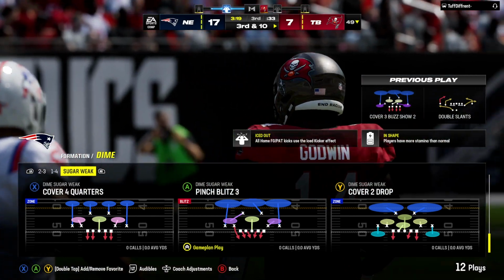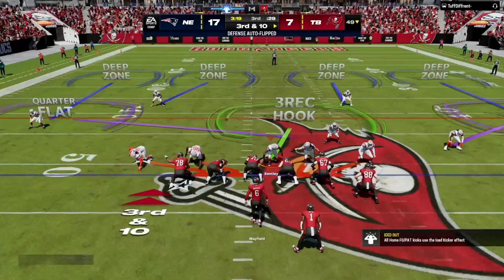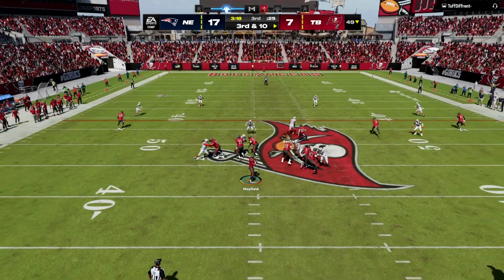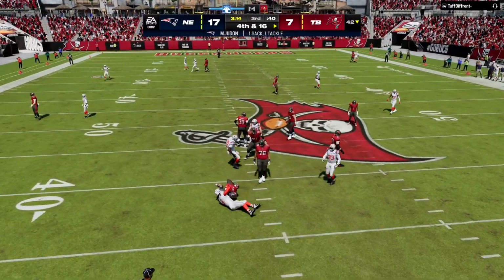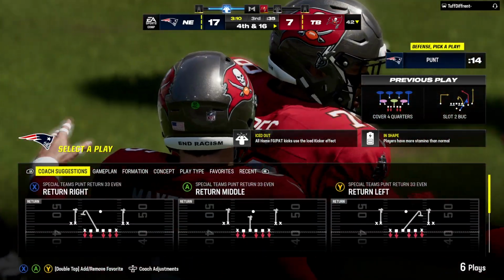Well, so far in this drive, they've done some good work. They force incompletions on 1st and 2nd down, bring up 3rd and 10. That brings up the big question. Do they bring pressure or do they play coverage on this down? Point it right, point it right, point it right. What's up? On 3rd down, Mayfield. And he goes down. It's a Patriots sack.